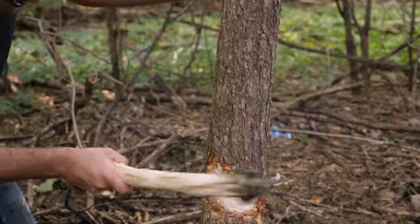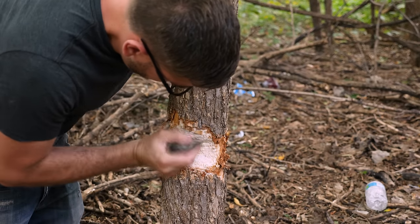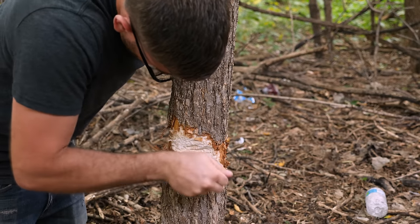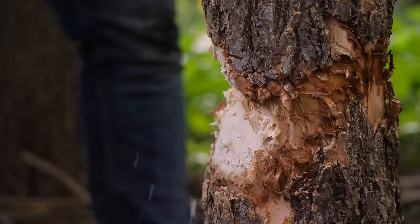It's working. Easier to swing. And for reference, I brought the flint to show what that would look like. Got this bit that is still a little sharp. Yeah, so it's pretty slow, definitely an improvement, so we aren't going backwards.